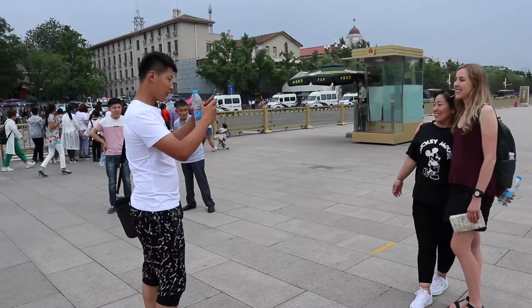I think there's a tower that we can go up just behind the Forbidden City, which is meant to give 360 views of Beijing.